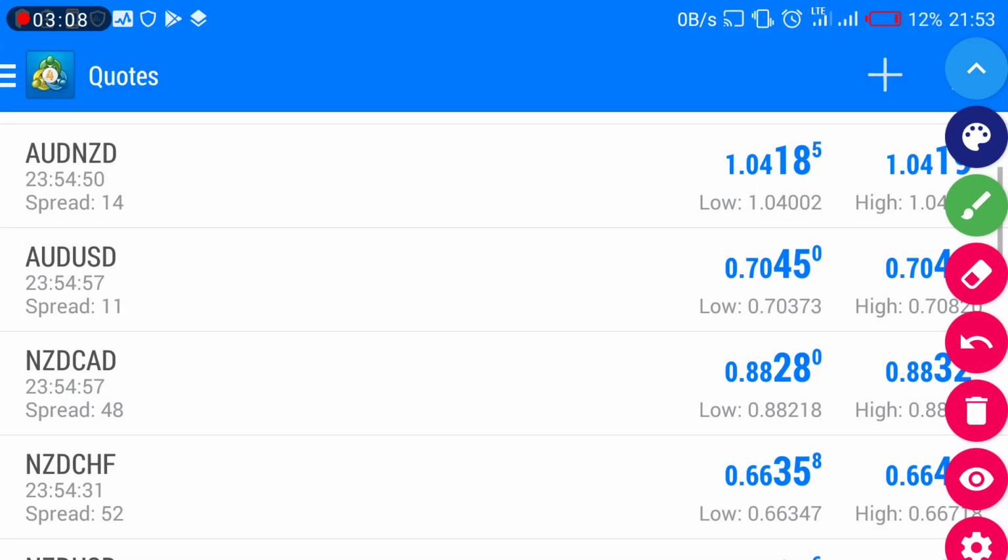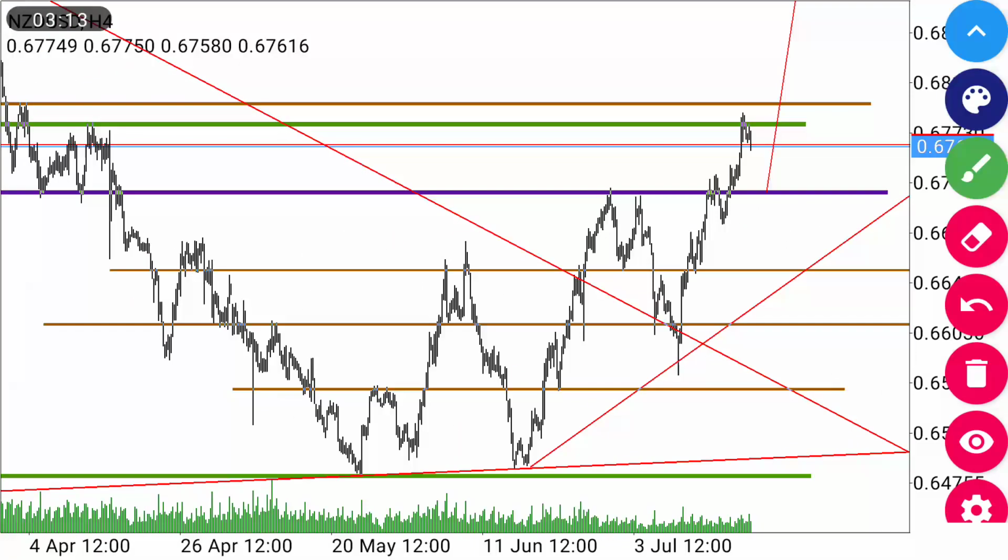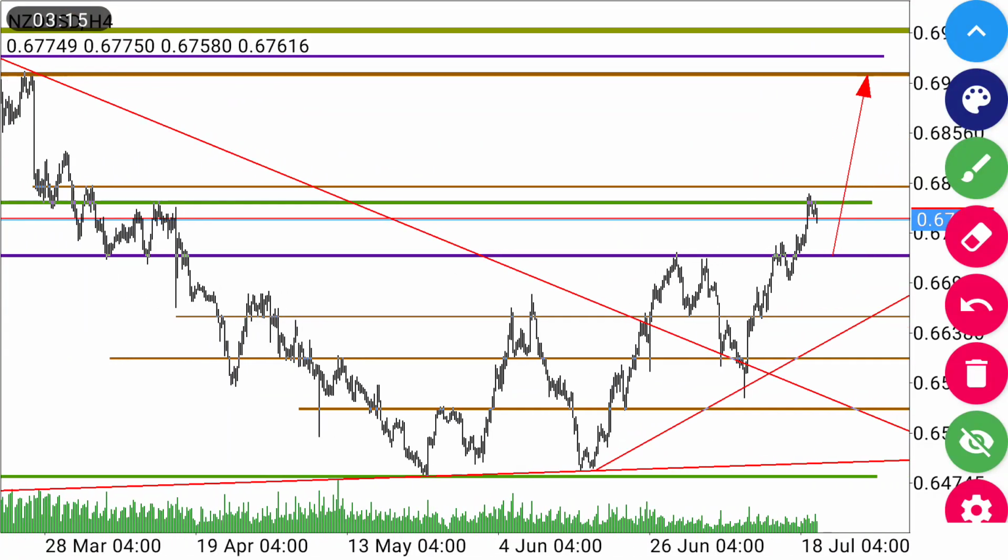Another pair which you're going to be focusing on is NZD USD. Also on NZD USD, we're going to be having a bullish direction, but before that, we have a pullback toward this area, and at this area is when we're going to look for our entry point so that we can target toward that targeted area. This is NZD USD, and this is H4 time frame.